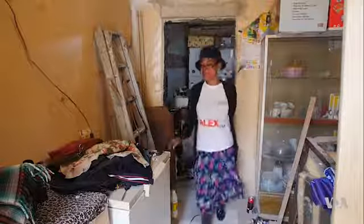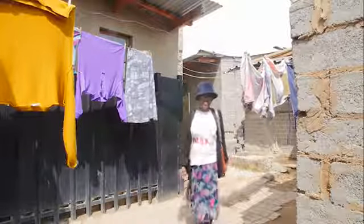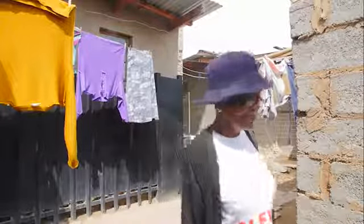Himshila Dlala is off to pick up her antiretroviral medication. She must do this every month. In the past, she could miss a whole day of work waiting at the clinic, but not today.